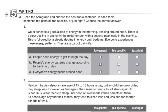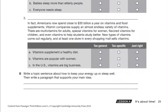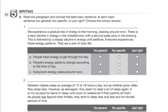Okay, well that's it for this exercise number 5, writing. So we conclude workbook part 1. And any other questions, remember you can post them right here too if there is something that you want to add. I'll be glad to read you.